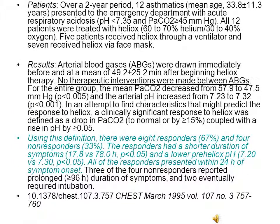This is a typical example of studies you'll find on the use of Heliox in that results are mixed. It's best to remember that Heliox itself can't treat bronchospasm, inflammation, or edema. What it can do is somewhat decrease the work of breathing in some patients.